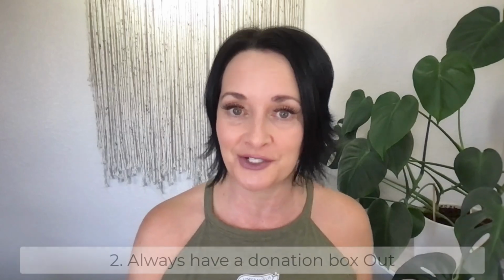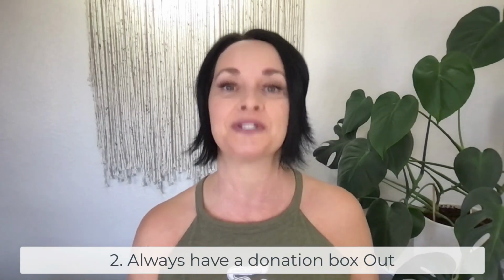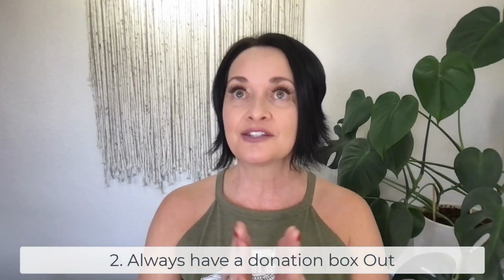That brings us to tip number 2. Always have a donation box out to accept donations. This is going to keep decluttering top of mind for you. This is one of the easiest ways to prevent clutter from coming back in. And this is also one of the easiest ways to have clutter stay in your house and multiply and make babies, when you take that decluttering box away.